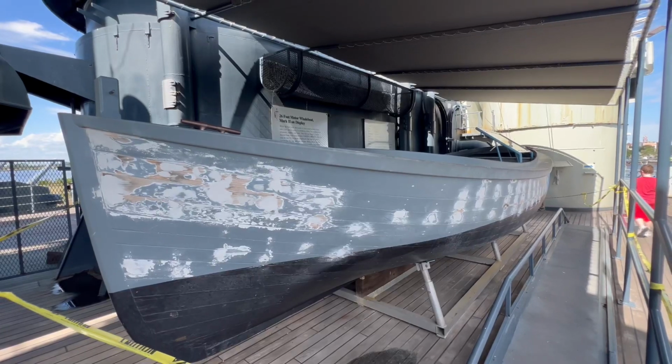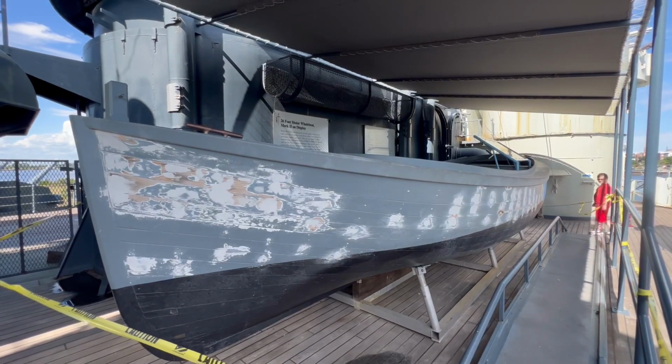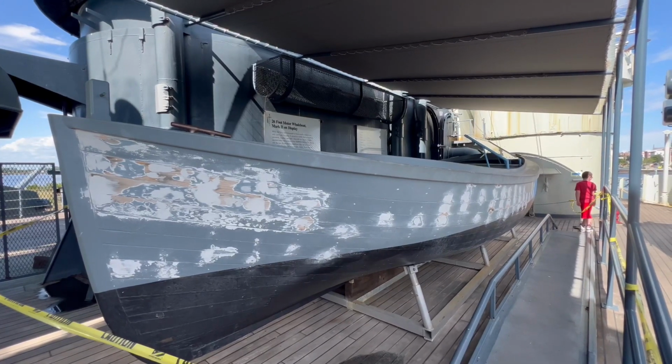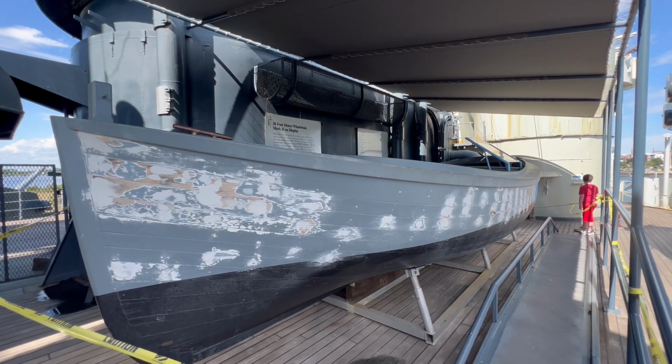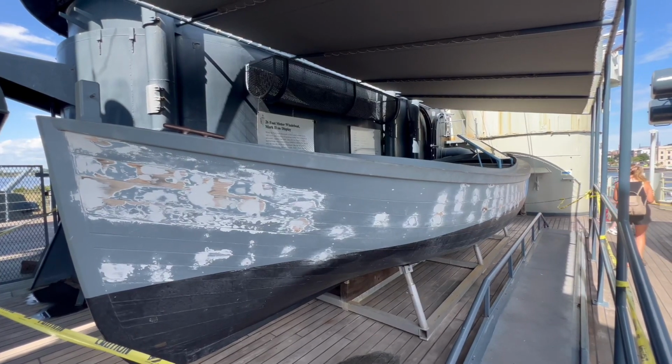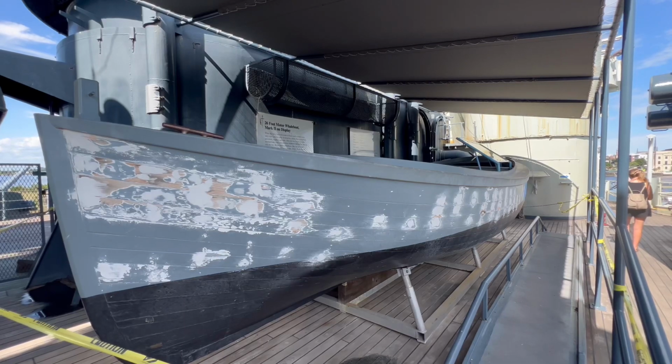This here is a 26-foot whaleboat. The Navy built thousands of these small wooden boats. Only a few survived today. They're utility boats for transporting personnel, supplies, and mail.